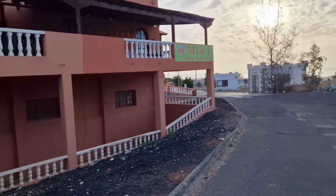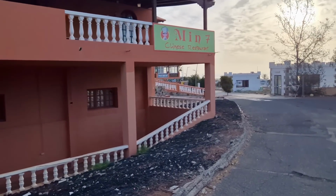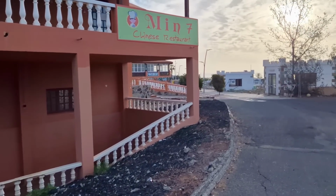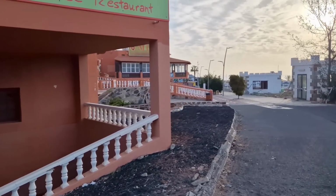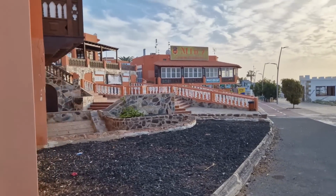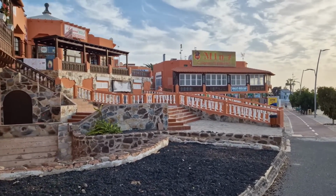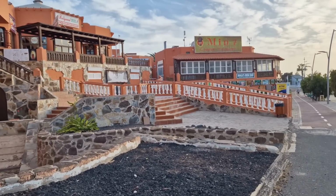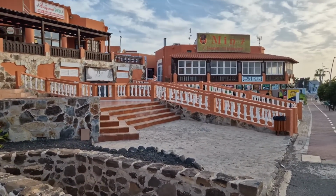There's also Chaplin's Bar, which we've eaten at. I think we did a breakfast review of that, which, depending on the order I release these videos, will depend on whether you've seen it already or it'll be coming up soon. But yeah, there's plenty of choice down here. It's not too far to walk. Certainly a lot easier than going right into town.